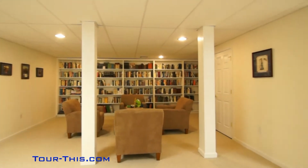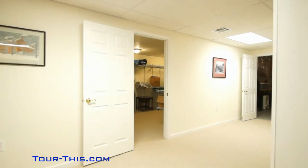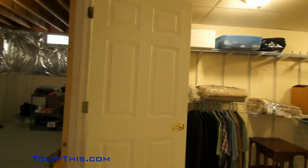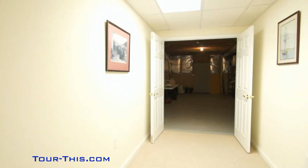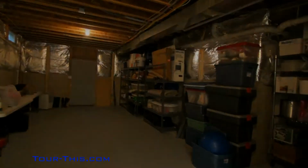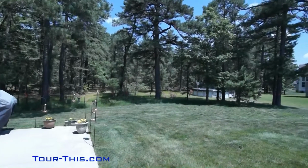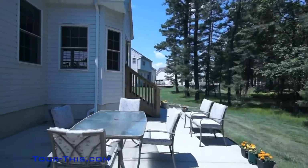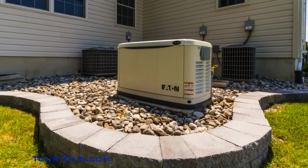Three-zone heating and cooling, and finished basement with library and additional family room. This home also features an Eaton 17 kW standby generator for emergency usage.